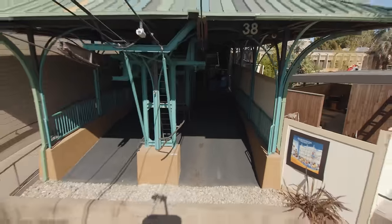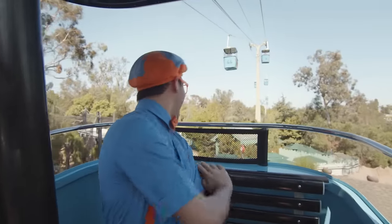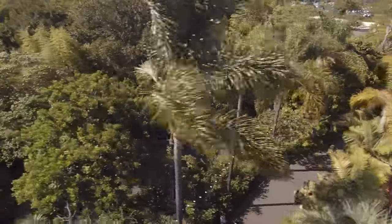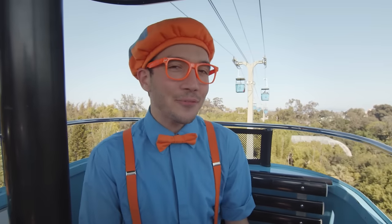Whoa! I am so excited because we're going up in the sky on the Sky Safari. Whoa! Hello down there. We're so high up in the air. Whoa. Do you have a favorite animal? I like that animal too. Animals are amazing. They're so smart and so cool to watch. I love learning about them, especially learning about conservation. Conservation is really important so we can take care of the animals. And that way, they can be around for a really long time.